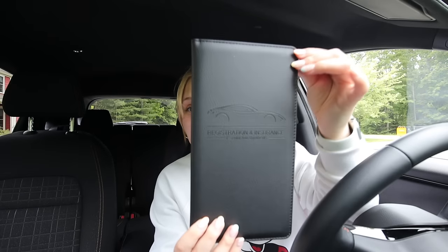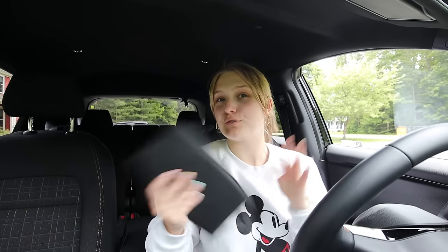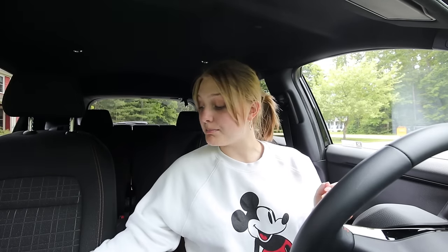This is a little holder for all of your documents in your car, like your registration and your insurance. You could keep your license in here if you wanted to, but I'll just keep mine in my wallet like I normally do. But this is just so much sleeker and cuter, honestly, than that huge folder of documents that they give you when you first get a car. That is everything that I purchased.